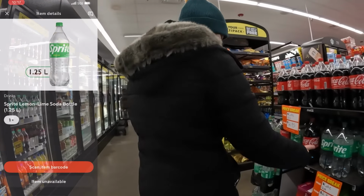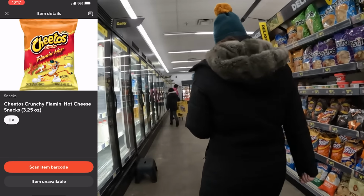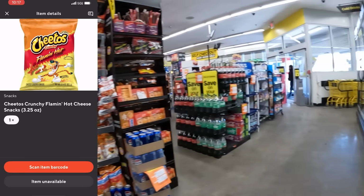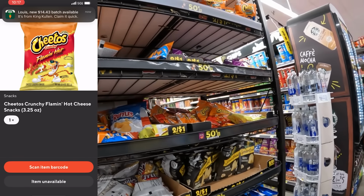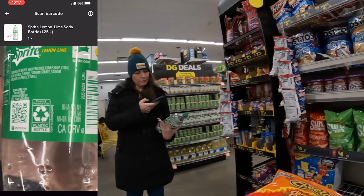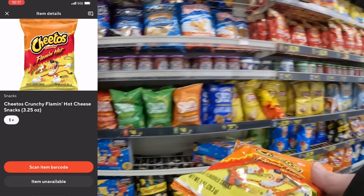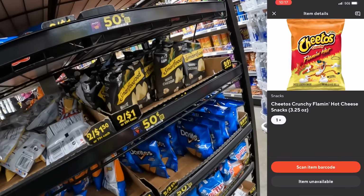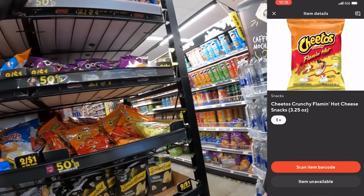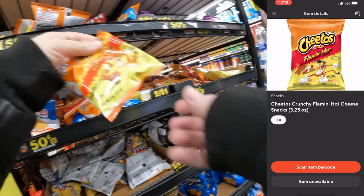Is it this? Oh, no, it's the long one. And the Cheetos, I think, is a snack one. It's a small one, 3.25 ounce. Might be towards the front. Which one is it, Mary? The Flamin' Hot? Just one? This one seems really small. Is this it? 3.25. Okay, yeah. Oh wait, might be over here. Some pretzels. It's a little bit bigger than that. These are 3.25s. Where the hell is the freaking Flamin' Hot?